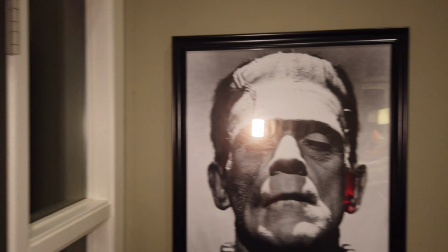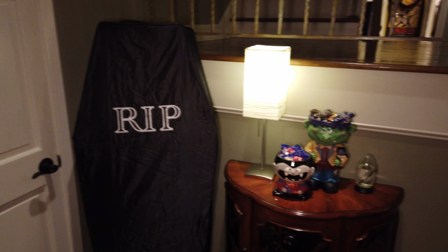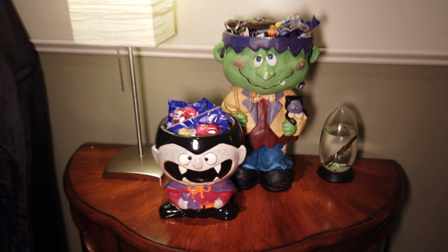I thought we would take a look at it again, and I can kind of walk you through what I've done here. Starting with my entryway. As you can see, I've got my Frankenstein picture in here this year. Last year we did Headless Horseman. So this here's kind of a mishmash of themes. So I kind of figured I would do Frankenstein and Dracula.